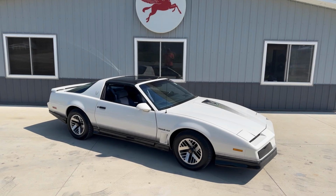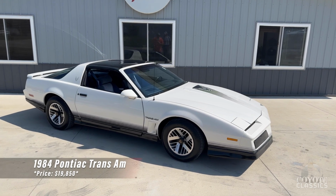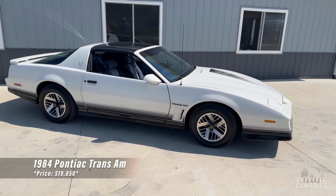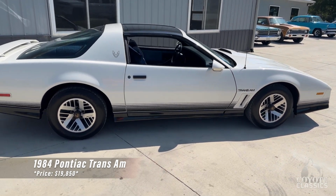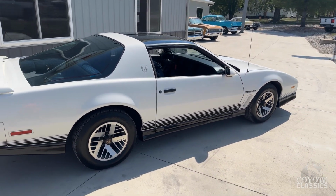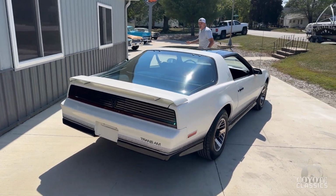Today we're checking out a 1984 Pontiac Trans Am. This is a really low mileage example. I personally love this car. I never grew up in the 80s or 90s, but sitting in this thing makes me feel like I did. I love the interior, love the look of it, and this is a car that I'd like to have in my personal garage.